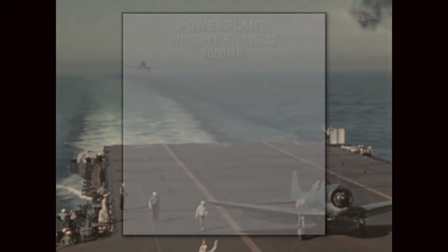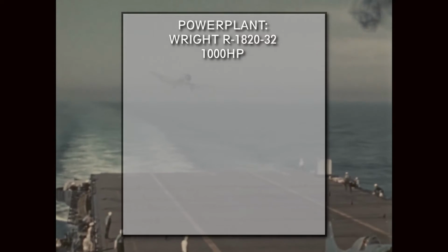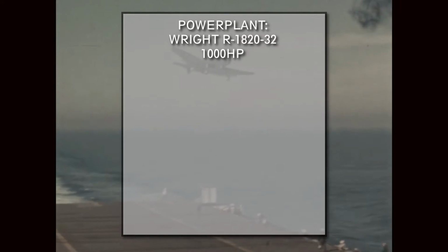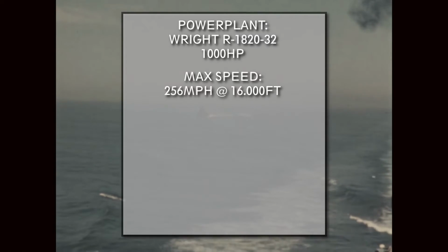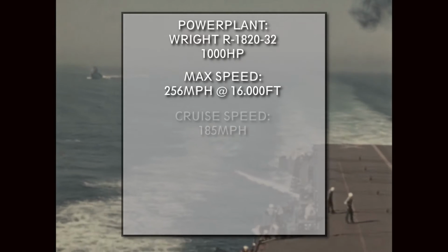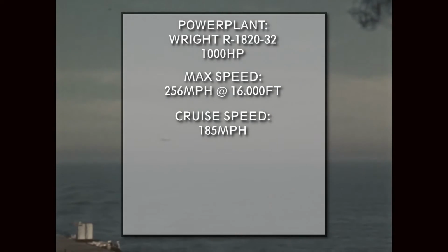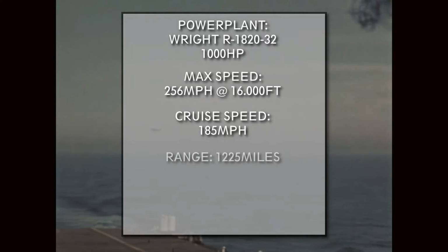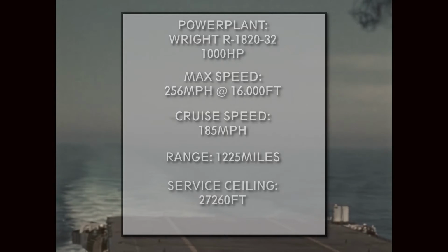The plane used the Wright R-1820-32 radial air-cooled engine, producing 1000 horsepower. It could reach a maximum speed of 256 miles an hour at 16,000 feet, and had a cruise speed of 185 miles an hour. The maximum range was 1,225 miles, and the service ceiling 27,260 feet.